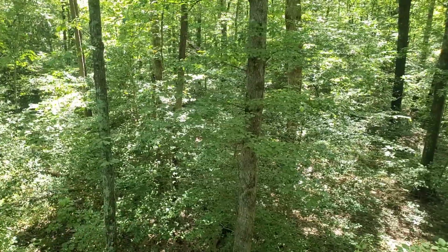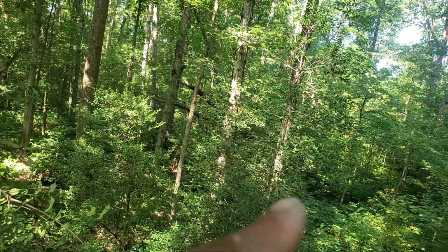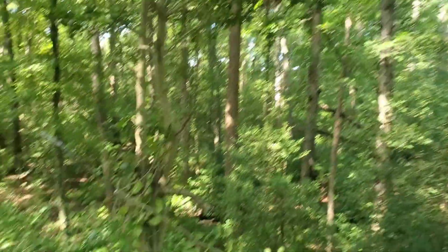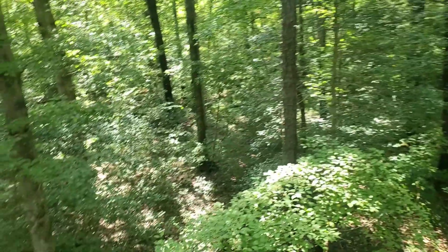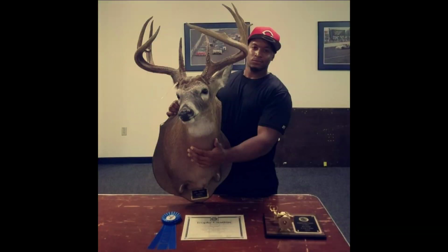Check that stand. This is hunt natural funnels, man. Like when they're cruising, they walk right on up this ridge line, or walk right down beside this cutover, and they feed when the acorns get to falling. A lot of white oaks in here. I mean, you can watch deer for an hour in here just feeding. So another stand that's definitely one of my favorites.